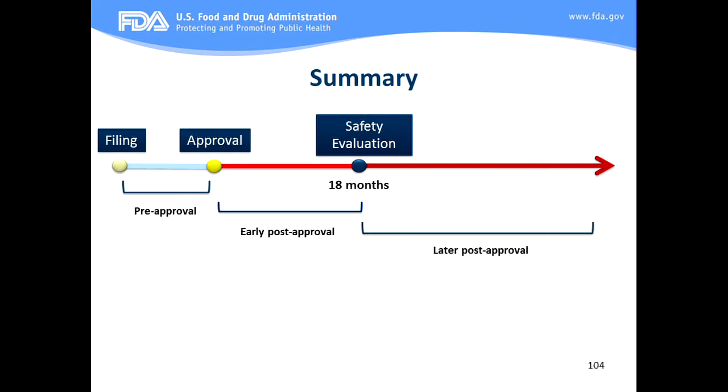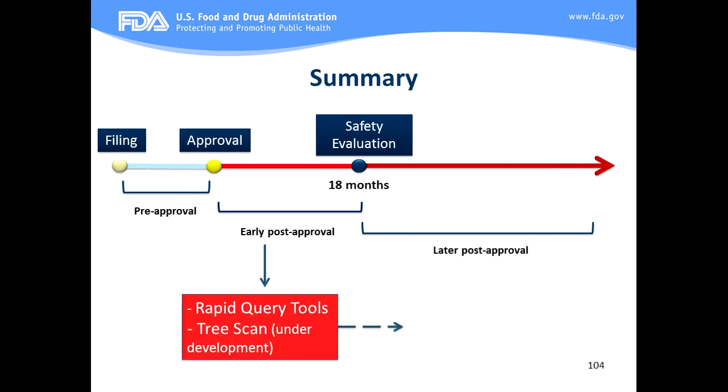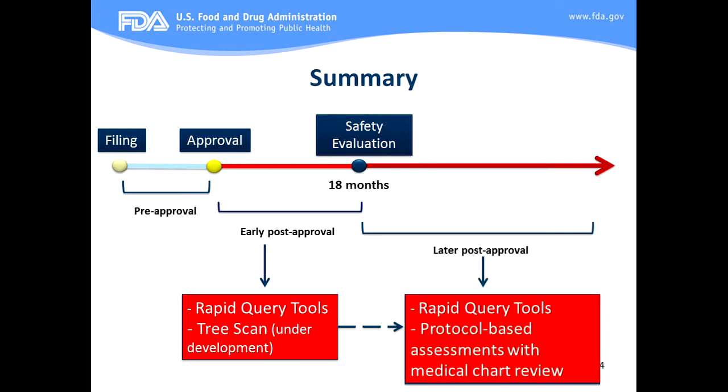So in summary, we have built the infrastructure and tools for active safety surveillance of CBER-regulated products within Sentinel. To a large extent, we have integrated Sentinel into our regulatory process, and our safety surveillance activities at each phase of the product life cycle feed information into the activities of the next phase.